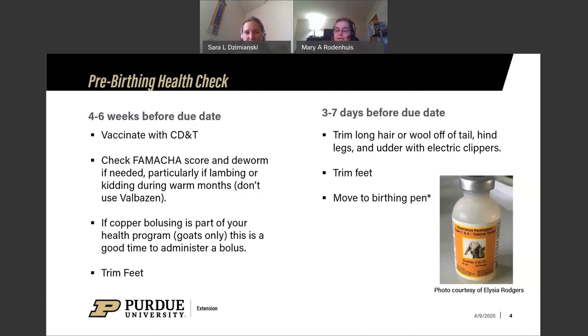If you have a first-time mom, they suggest doing two doses, so hitting them at 6 weeks and then again at 3 weeks before lambing or kidding. That's essential to building up that immunity in the colostrum. You also want to check FAMACHA scores to make sure we don't need any deworming at this point. In order to do that, you look at the eyelids. We're going to have a segment in a few more weeks about parasites and deworming, so come back if you're interested in learning more about FAMACHA score.